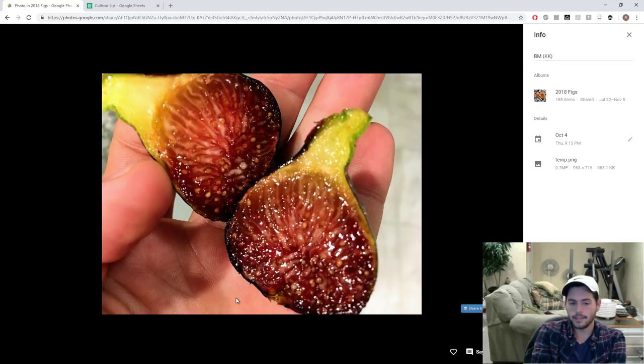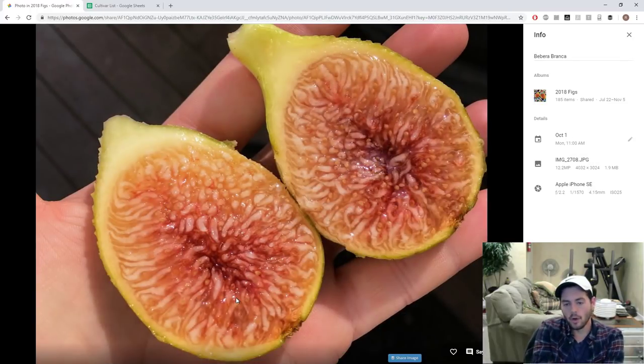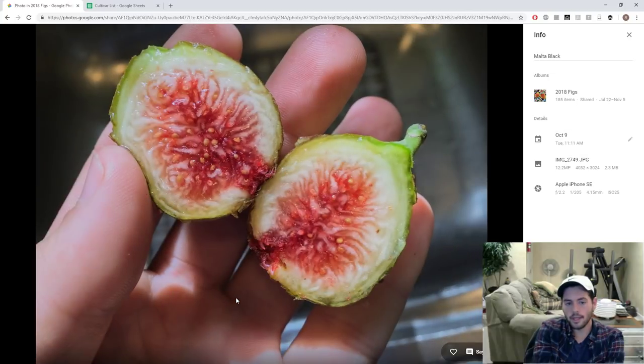Here's a Black Madeira that I got to eat. This was one of the few that I got to eat that was any decent. You know, the rain at this point in the season really is killing me here. October 4th, this one was taken. Really from October 1st to probably the 9th here, things were just very rainy.